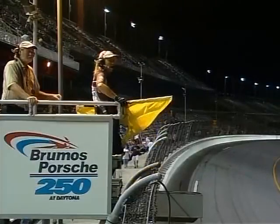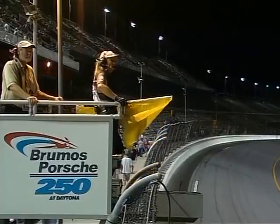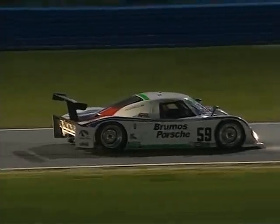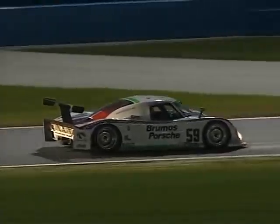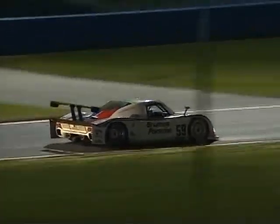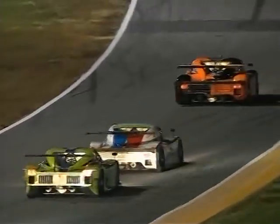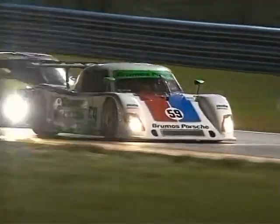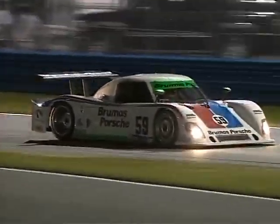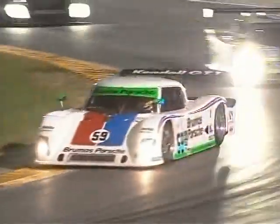Back under yellow for the second time in quick succession, really. And hopefully this will be tidied up fairly quickly. The 59 Brumos Porsche, after all, this is the Brumos Porsche 250. And Joao Barbosa behind the wheel of the car, and the number that was made famous by both Peter Gregg and, of course, Hurley Haywood. And we've documented many times that Hurley is winding down, and we did enjoy him being back in the car at the 6 Hours of the Glen.